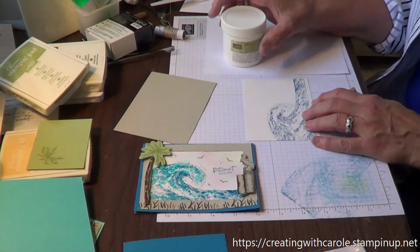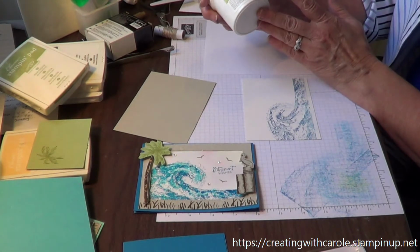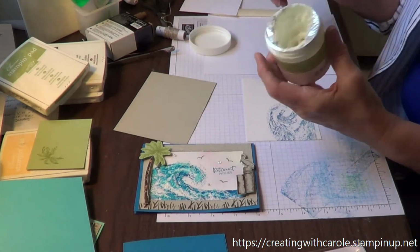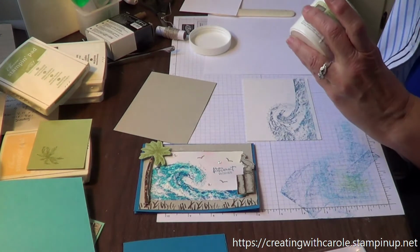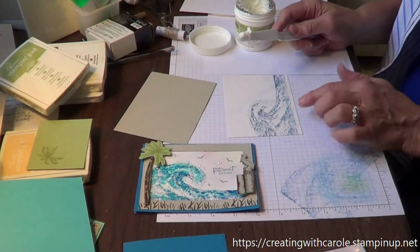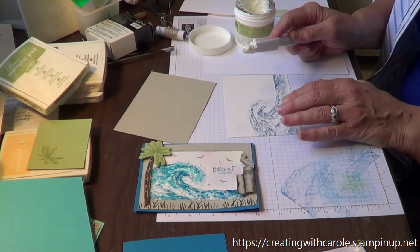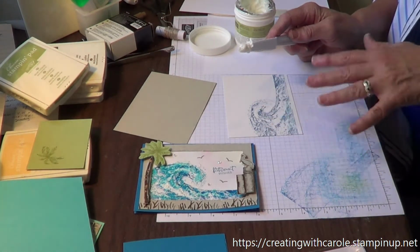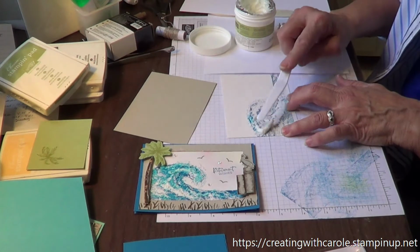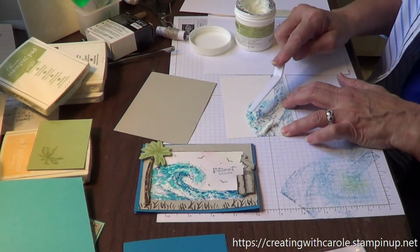Now, here's what we're going to do. We're going to take the shimmery embossing paste. The embossing paste also comes in a matte finish. This is the shimmer finish. Okay. This tub lasts forever and a day, so I'm going to grab a good little bit on my little knife, and I'm going to tap all over. I'm not going to smear it because it's going to reactivate the ink, and I don't want to smear the ink too much, so I'm just going to tap wherever it's white and where I want the spray. Look at how it brings that blue up. Just really picks that blue up.